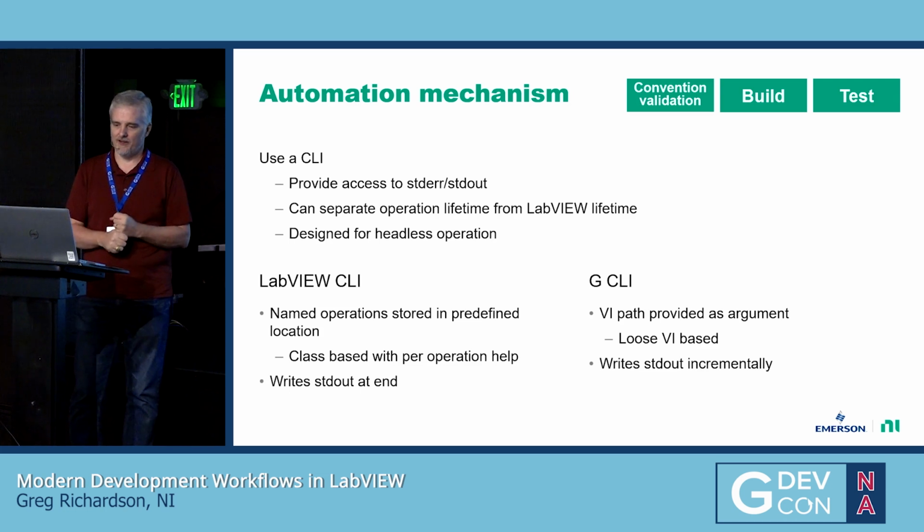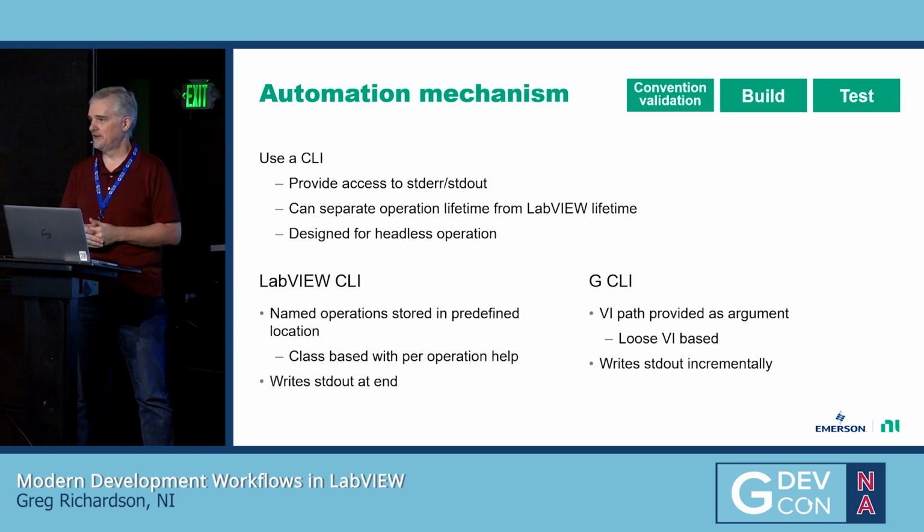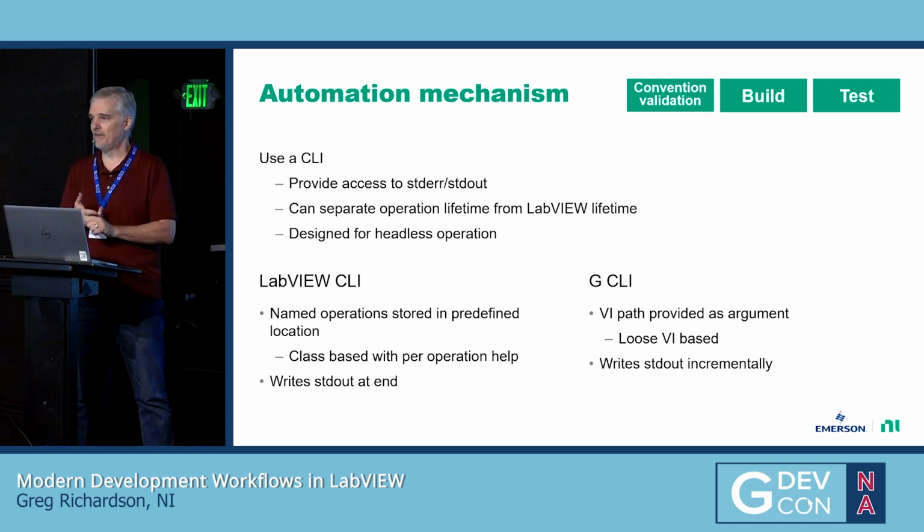Then automation mechanism. When you are trying to get LabVIEW to do something, you can just launch LabVIEW and pass command line parameters to make it do things. Don't do that. For automated systems, use one of the CLIs. I don't care if you use NI's or if you use g-cli, but use one of them. These things were created to work better from the command line. So they deal with standard out and standard error. They were created to work headlessly. So they do all the things to make LabVIEW try to behave as good as possible in an automated environment.